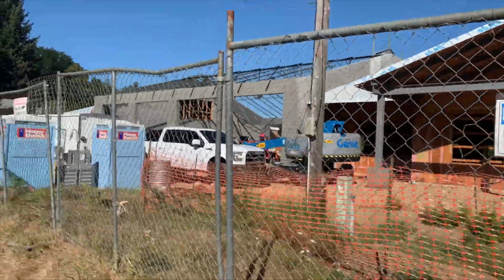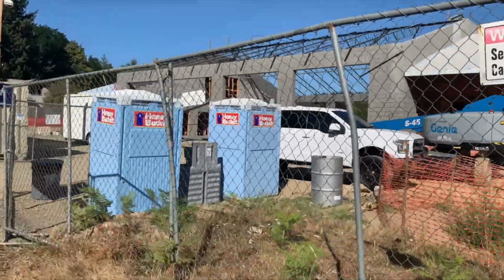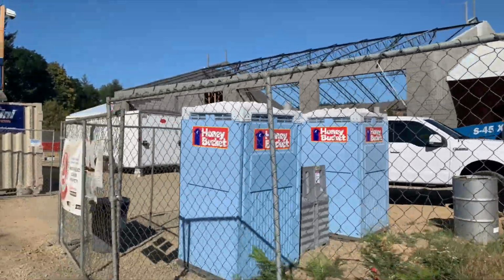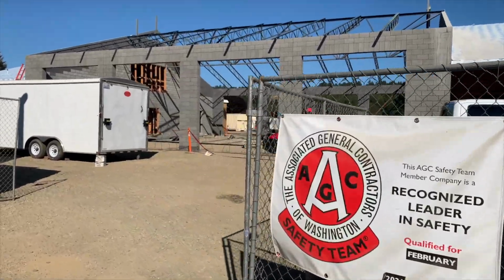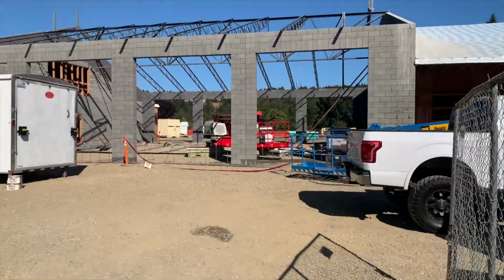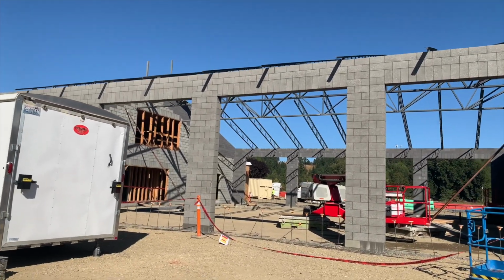It's big. It'll be 21,000 square feet when it's all said and done, and every day we come up here and it's just taking shape little by little. They get a little bit more done. You see some more nuance come out, some new structures, roof goes on, beams get set.